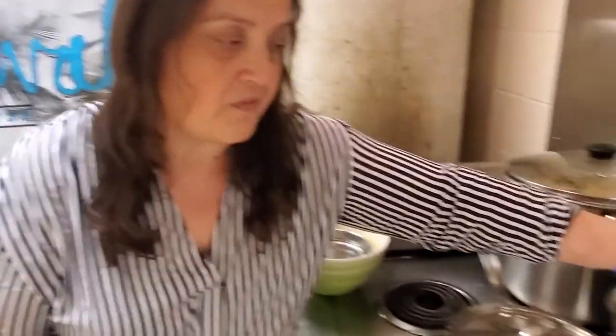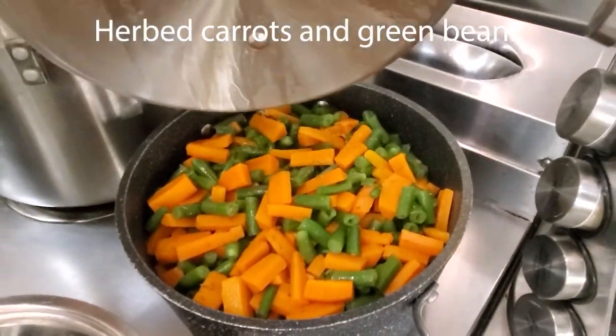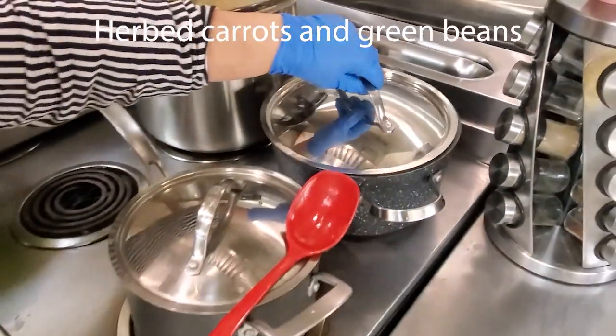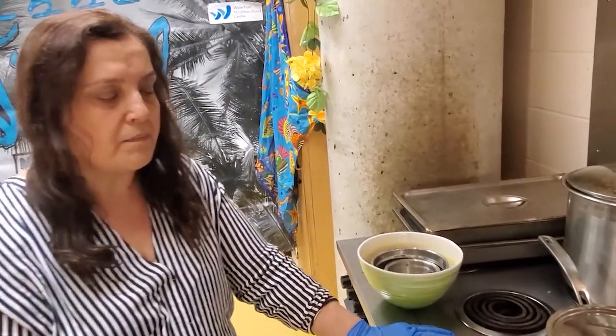You could serve it with vegetables. I made some beans here and some carrots or broccoli, whatever you like, whatever your favorite vegetable is. You could make it part of the dish too. And that's how simple and easy it is. I hope you try it. It's really different and very, very flavorful. A little later, we're gonna show you the end results and you're gonna see it plated beautifully for you.